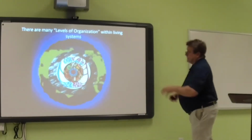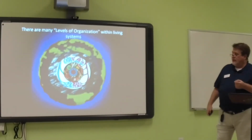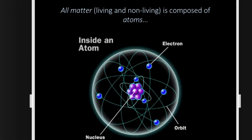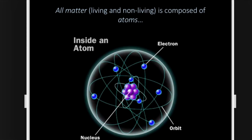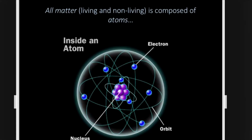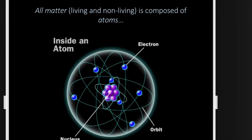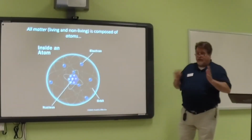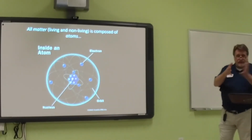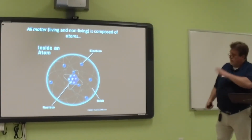But living systems also have to be organized in a certain way. There are different levels of organization in them. What do I mean by that? Well, everything in the universe, whether it's alive or not, is composed of what we would call atoms. Now, if you want to get deep into physics, you can say atoms aren't the smallest thing in the universe. There are all these different particles that make up atoms, and nowadays people in physics are looking at things that go even smaller. But for the purposes of living systems, we start with atoms. Everything is composed of atoms.